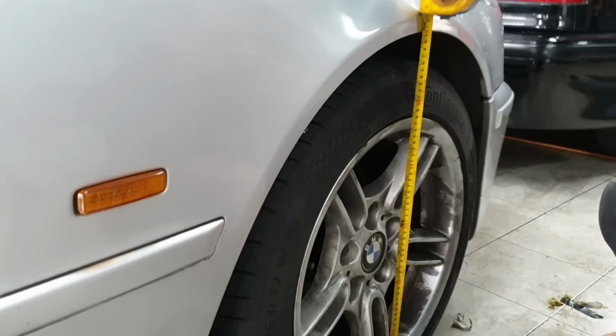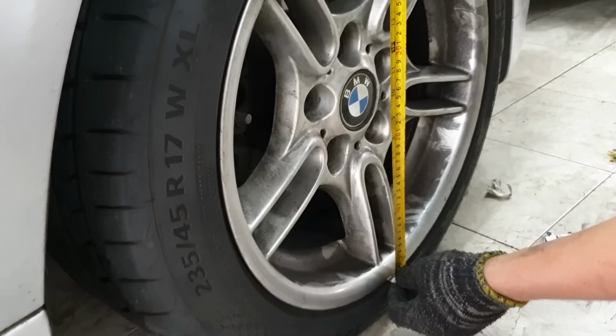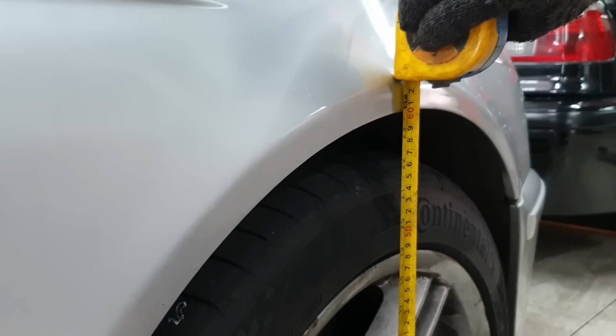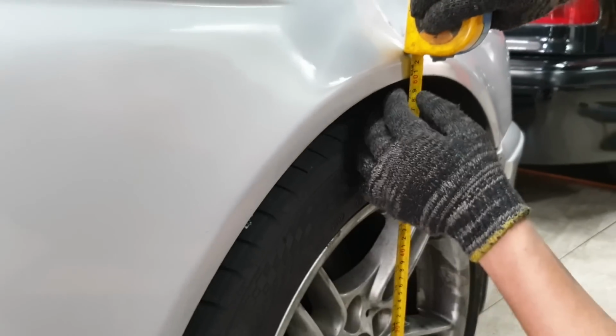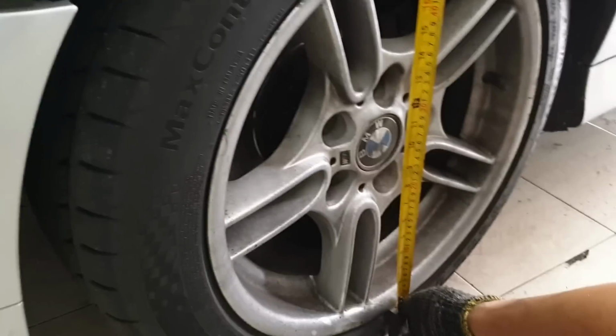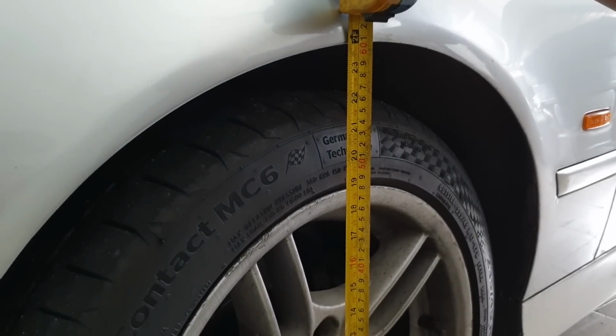Alright guys, so final QC. As you can see, the reading here, measured from the bottom of the rim to the fender, is 60 mm. This is the right side. This is the left side on the same measurement. Okay, close enough to 60.